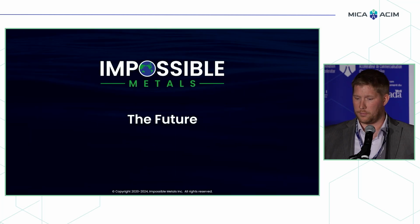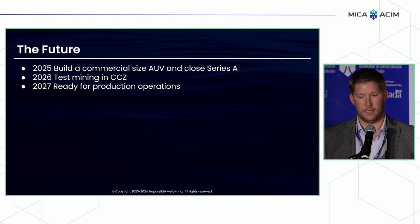So then the future, in particular for Impossible Metals: where we're at today, we've built that system that you saw, which was our smaller scale prototype system. The next system, following the close of our Series A in 2025, will be a production-sized AUV, autonomous underwater vehicle. This is the full-size collection system that we'll be building. That will be tested in the Clarion-Clipperton Zone in the Pacific Ocean in 2026. And then we see ourselves being in a position, regulation permitting, to be operating and pulling materials into the value chain as early as 2027.